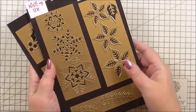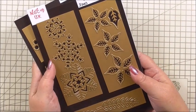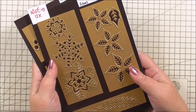Then we're going to use the mini botanical dies. Again, I know you're all screaming at me in the UK that we haven't had these.